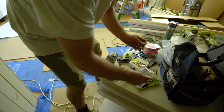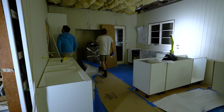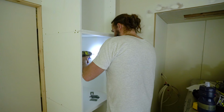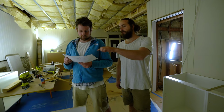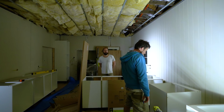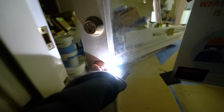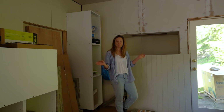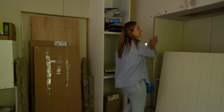So while I'm in kitchen heaven, Jono's in cabinetry hell. So what's happened? Have we got a kitchen? Looks like it. Kitchen update. Take a bow, Jono Rod. Can I just say, it doesn't look like much now, but you've done a lot of work in here. You guys did a really, really good job here.